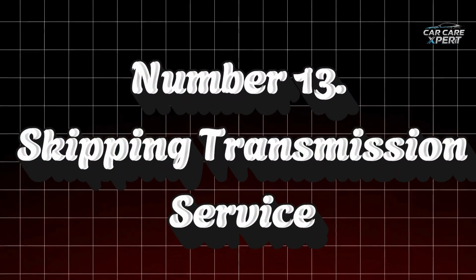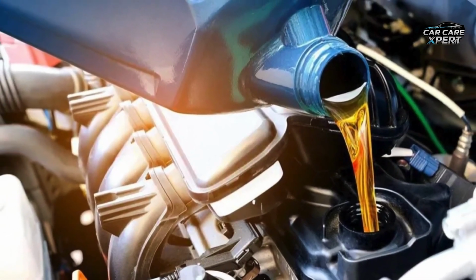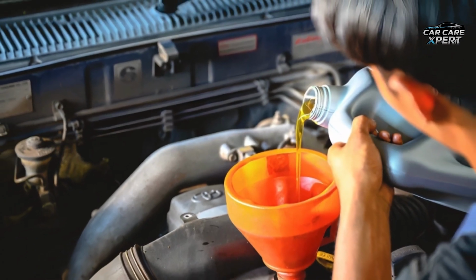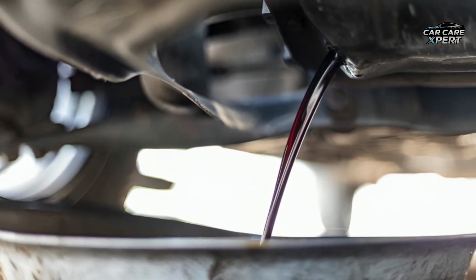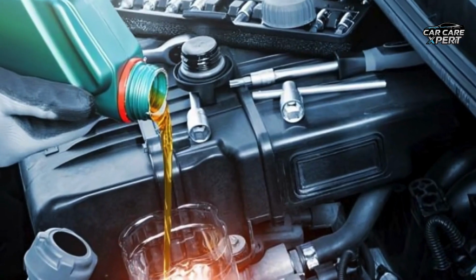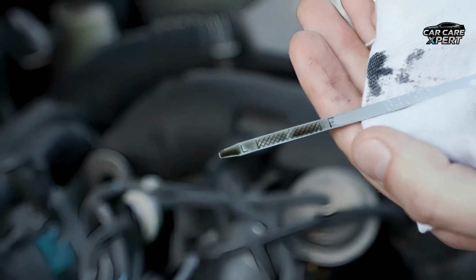Number 13, skipping transmission service. The biggest lie in car maintenance? That your transmission fluid lasts forever. Even sealed transmissions need service every 40,000 to 60,000 miles. Fluid breaks down, filters clog, and wear accelerates. Fix: schedule regular fluid changes, or DIY it. Drain, refill, and clean the magnets. Ignoring it is the fastest way to kill your gearbox.